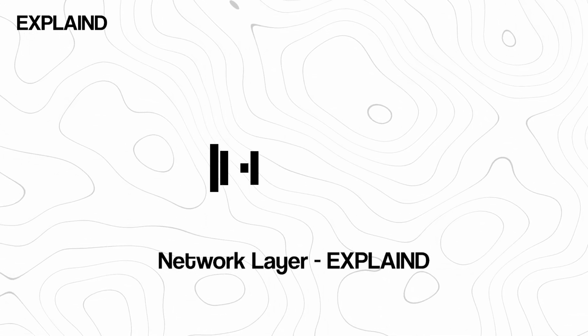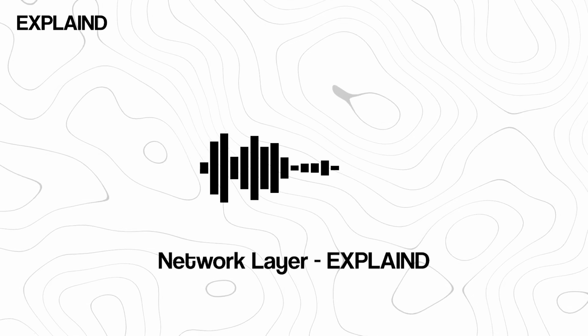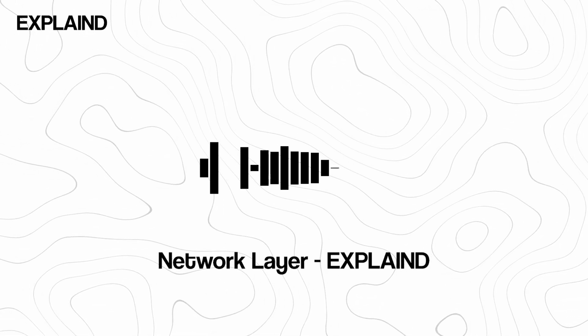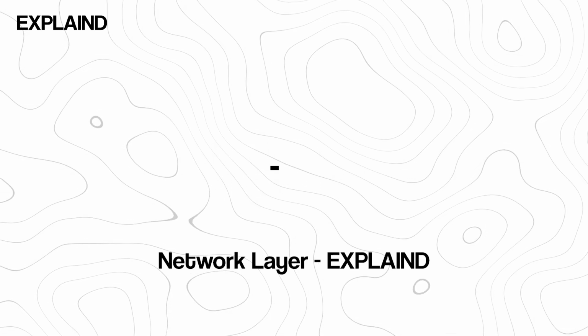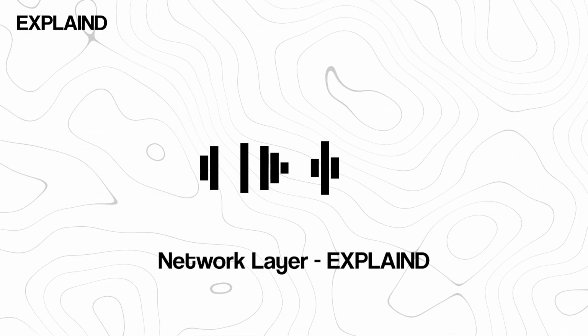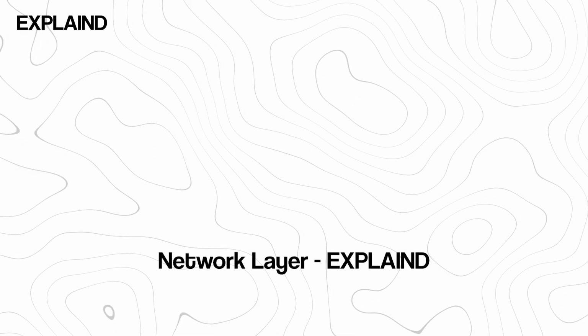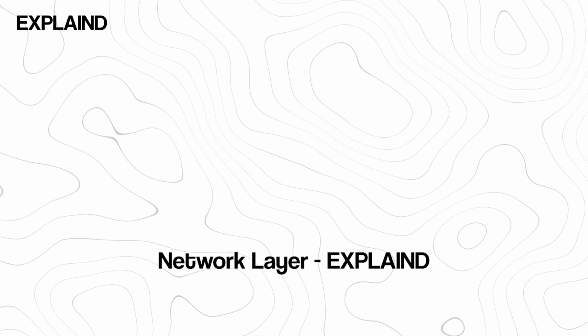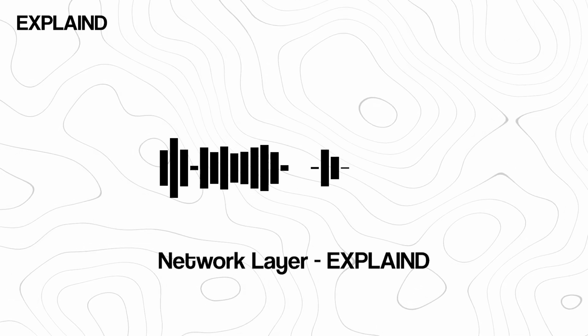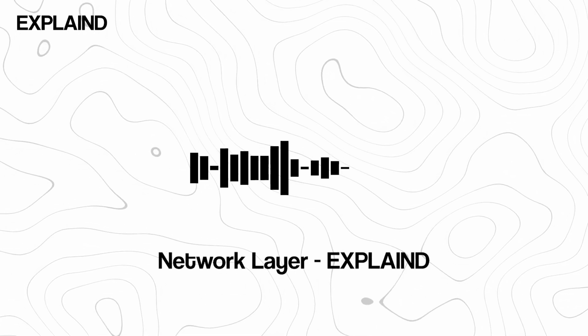Instead of sharing these detailed maps, like with link state protocols, routers using distance vector protocols just tell each other how far they think it is to a bunch of destinations. So it's kind of like a word-of-mouth routing system. Exactly. Each router maintains what's called a distance vector, which is basically just a list of destinations and their estimated distances. And then they're constantly sharing these vectors with their neighbors. Yeah, they do that periodically.